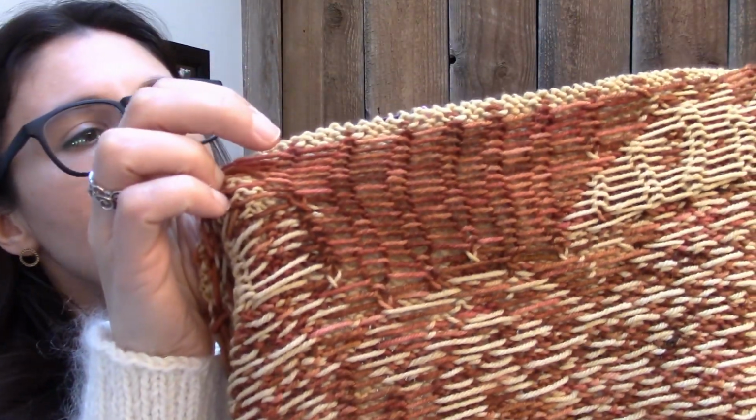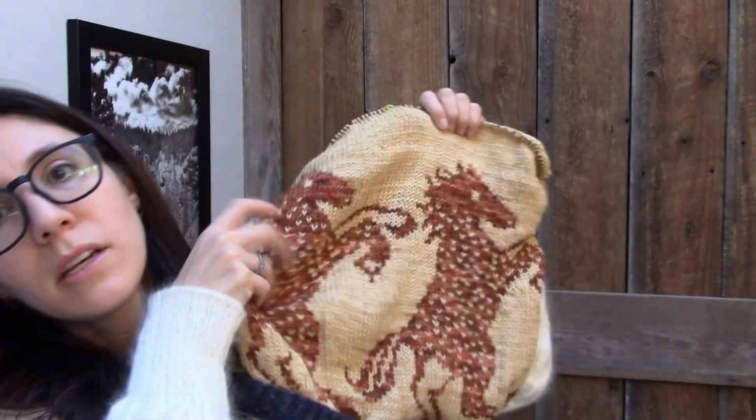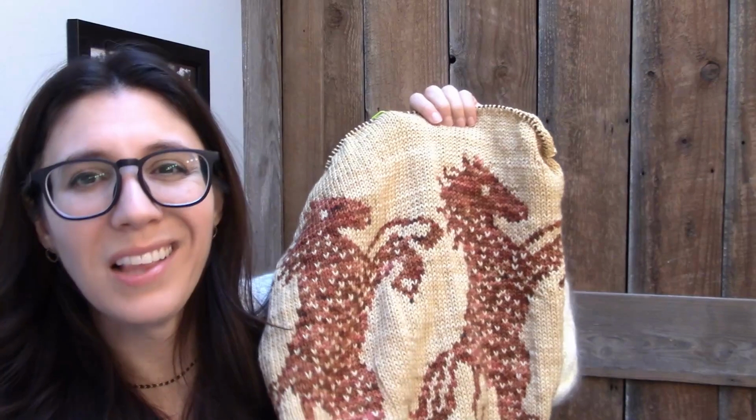So that was interesting. And then after I finished all this color work section, I had a lot of puckering. I worked hard on pulling my colors to make it so I wouldn't have puckering, like stretching it out on my right hand needle. But I had a good amount of puckering here in this fabric, like that second layer on the back was kind of pulling in, and I was a little worried about that.